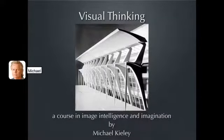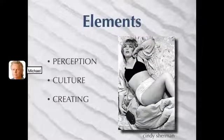These are the introductory slides to Visual Thinking Art 350 at Loyola Marymount University for spring 2013. There are three components to the class: perception, and the notion is that artists have a sort of elevated sense of visual perception; culture, and this will focus on contemporary art culture; and creating, and rather than being a vague, sort of mystical study of creating, we are going to learn 16 tactics for being more creative in any setting.